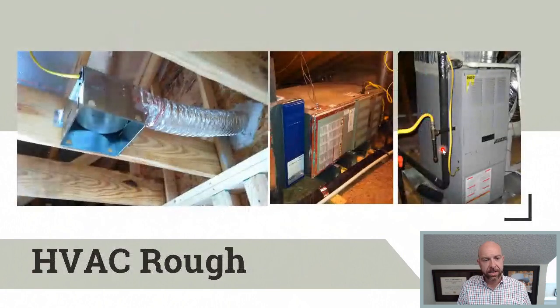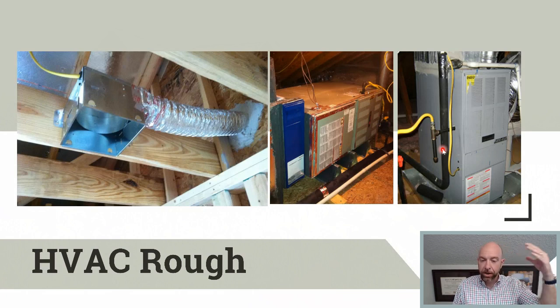Then the HVAC, the heating and ventilation and air conditioning systems, are roughed in. So the ductwork is run. The upstairs unit, the attic unit, is placed. We don't place the condensing unit, the outside unit, yet, because we don't want it to get stolen or damaged.